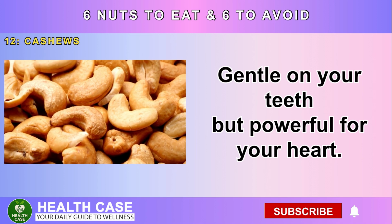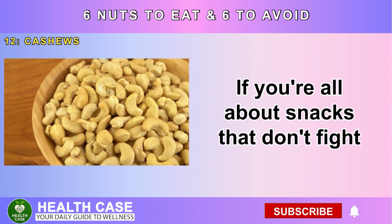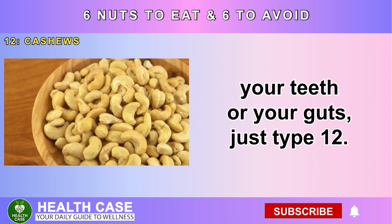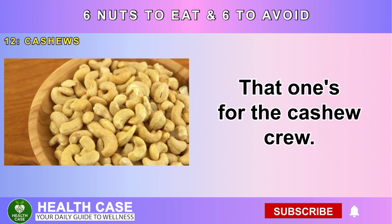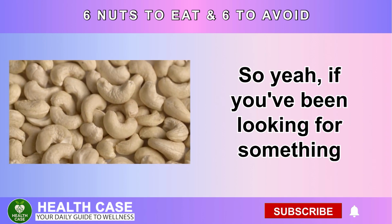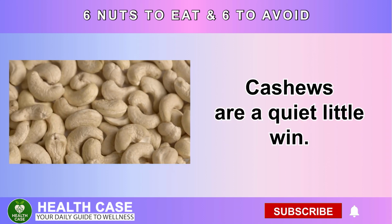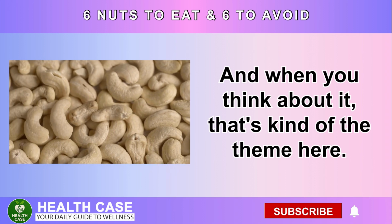If you're all about snacks that don't fight your teeth or your gut, just type 12. That one's for the cashew crew. So yeah, if you've been looking for something soft, nourishing, and easy on your system, cashews are a quiet little win. And when you think about it, that's kind of the theme here.